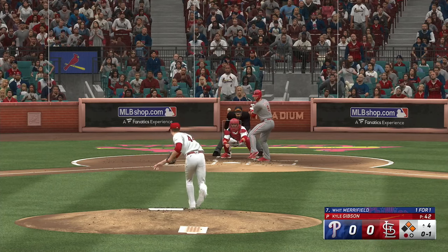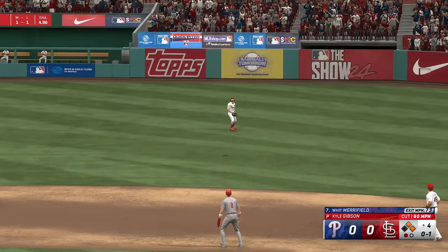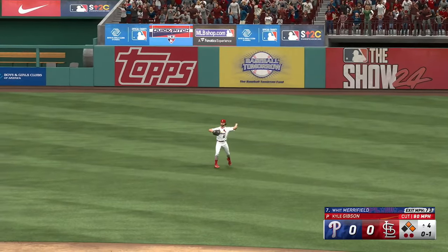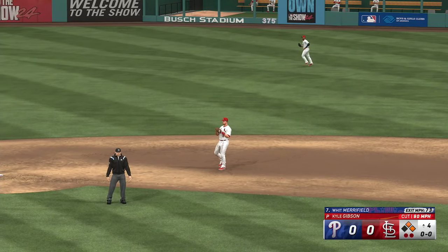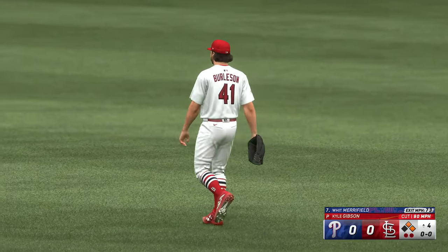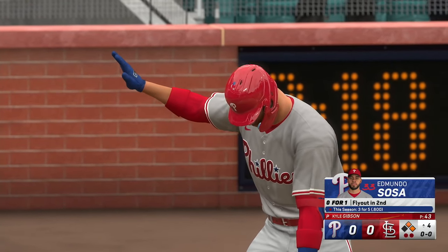Two on, one out. Next offering popped in the air, right field. Makes the grab, two down. Yeah, that was a wasted RBI opportunity, but a competitor like him is looking forward to making up for it in his next at bat. So first and second with two outs.